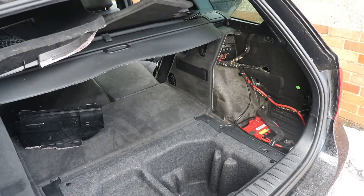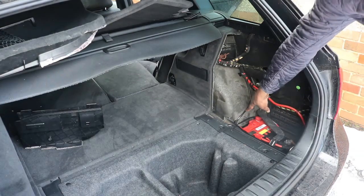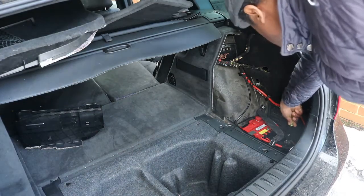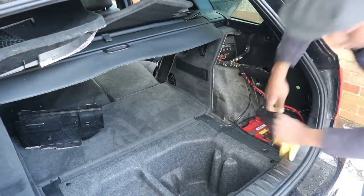You're going to need a 10mm socket to remove the two screws on the bracket that is over the battery. You'll also need that 10mm socket to remove the two connectors to the battery. There are also some clips. You can see there's a sort of red cable at the back. You'll also need to release some of those clips to allow you easier access to the battery.